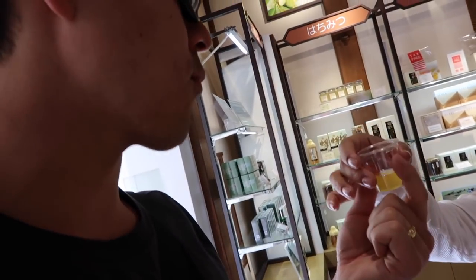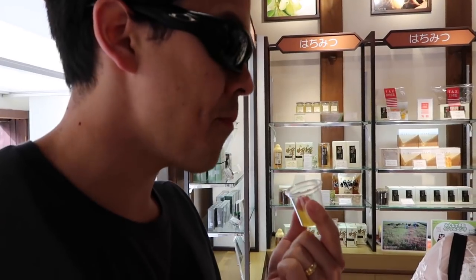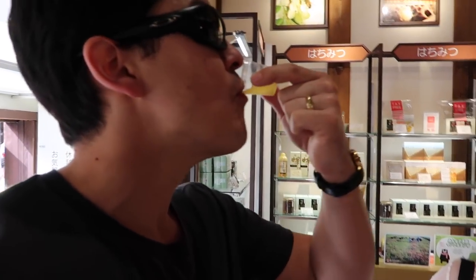Oishi. You want me to finish that for you? Try this. Tell me what flavor it is. Melon? Mango. Oh, mango, that's what I was thinking.